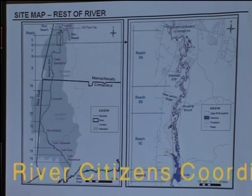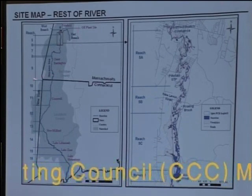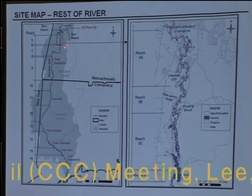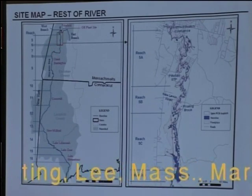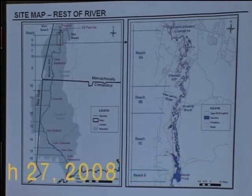We'll be evaluating those in the presentation tonight. Once you go below Woods Pond, Reach 7 is the area between Woods Pond Dam and the beginning of Rising Pond, a distance of about 18 miles, followed by Rising Pond itself, which is about a 40-acre impoundment, also known as Reach 8. And then Reaches 9 continues down through 16.